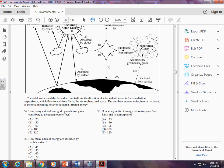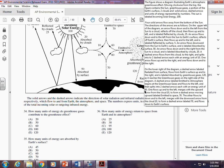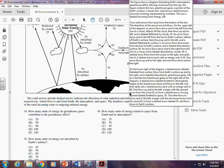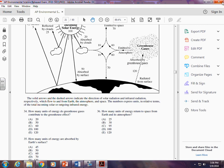And then number 36, how many units of energy are returned to space from Earth and its atmosphere? We're going to add 5 plus, let's see here, 25, and then 70 emitted back out into space. And so most of you got that one right, to be 100. Confusing diagram, but not something that's not doable.